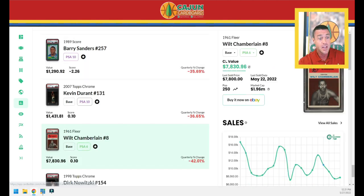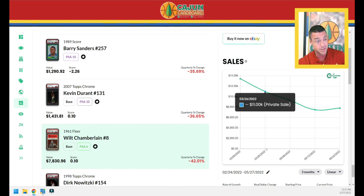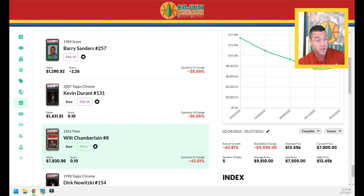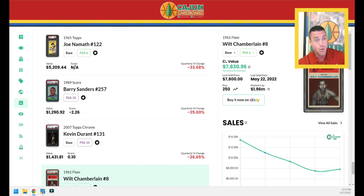That's bananas. And you can always pull up these individual cards and look at them to make sure the numbers don't lie. There they are. If we look at the last 3 months, there you go. And there's the disparity, right? There's your card. There's how much it's down, 42.0. If you look over here, 42.0, it's highlighted for you. This can show you a graph. It sold for 13, 11, 93, and then 7,500, and then 7,800. So maybe we've hit the bottom with that Wilt PSA 6.